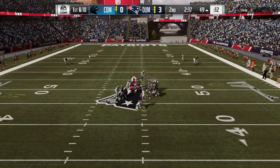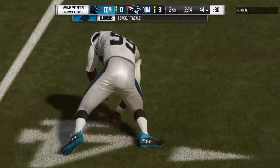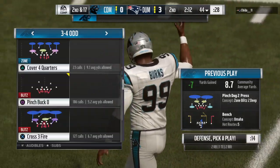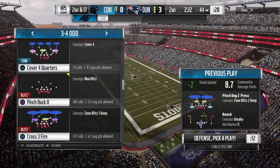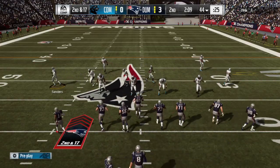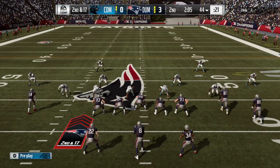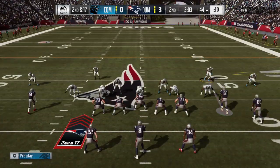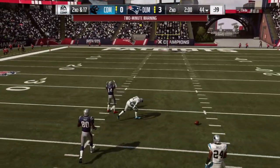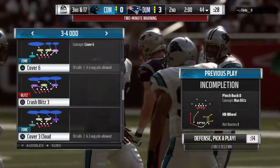Following the interception here, Mariota. Escape, and he can't find a receiver, and he's brought down. Okay, was it a breakdown in protection? Did the running back not pick him up? What does it really matter? Sometimes it's just a great play made by the defense. Big-time sack. Don't need it all back at once, but you figure they're going to need something here. 17 yards to go on 2nd down. To throw, Mariota over the middle, and it's incomplete.